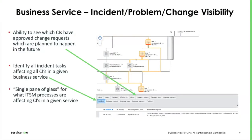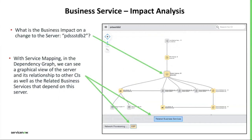Ultimately, from the ITSM perspective, this gives incident management teams and change management teams visibility. Once we have our maps published and operational, they're going to see menus like the one we see here in this graphic, showing them exactly what changes are open or what incidents are open. So it's really helping to give those teams that single pane of glass when it comes to ITSM at the service level.